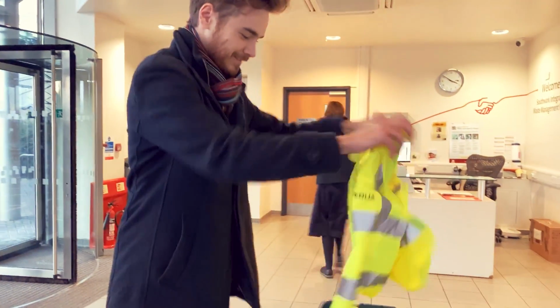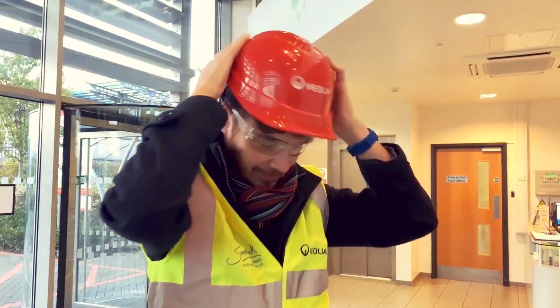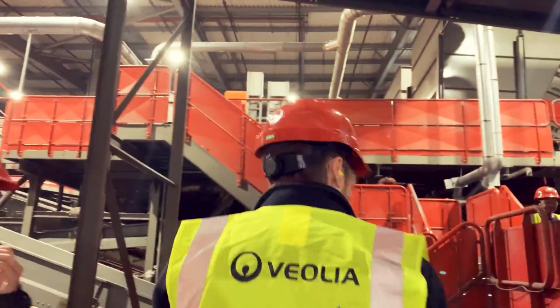So how do they do that? How do they make sense of it all? Allow me to struggle to put this high-vis vest on and show you. A few days ago, I was given a tour of one of Veolia's recycling centres in London, which they claim to be one of the most advanced recycling facilities in all of Europe.